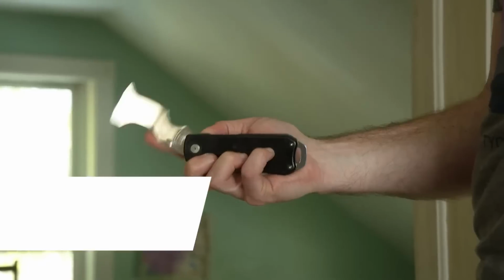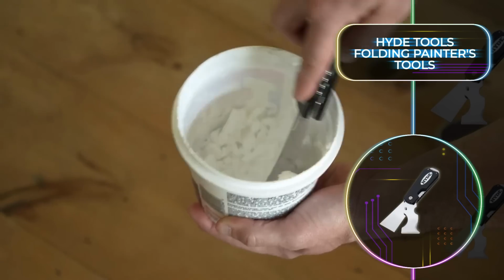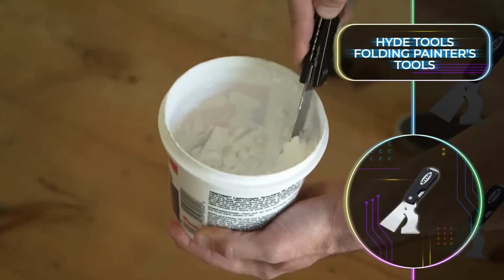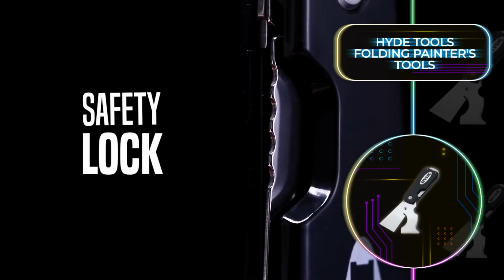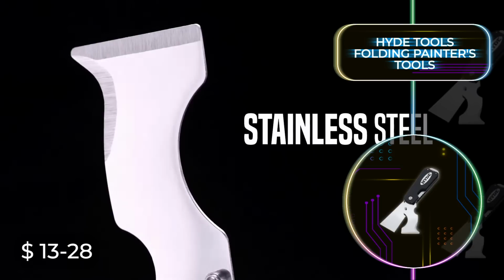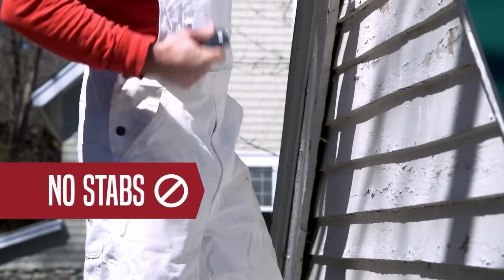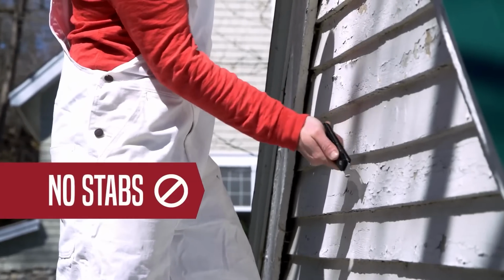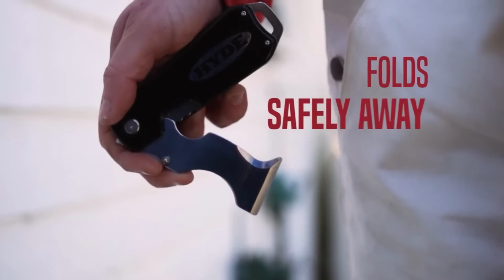And the added putty knife in the second version is a clever and practical addition to an already great product that can take any painting job to the next level. You can also trust it not to do its own thing because of the integrated locking mechanism. And with prices ranging from $13 to $28, you can upgrade your painting toolkit without breaking the bank and experience the difference for yourself. Moving on from painting, do you want to see a tool that is bound to revolutionize the entire packaging industry?